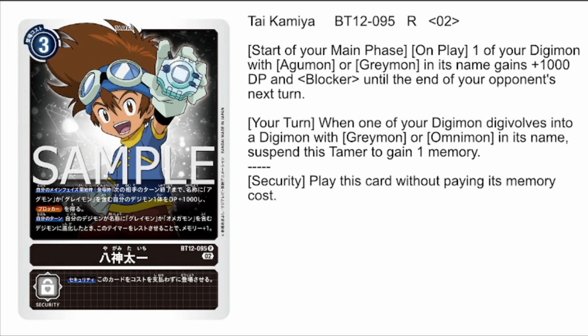And then we even have a new Tai Kamiya that's trying to wrap up what this Greymon line is trying to do. So what this card is doing is it is a black tamer this time that costs 3, where he has the ability at the start of our main phase and an on-play ability. So when we play him, we still get this effect off, and every subsequent turn that this card is sticking around, we're also going to be getting this effect off.